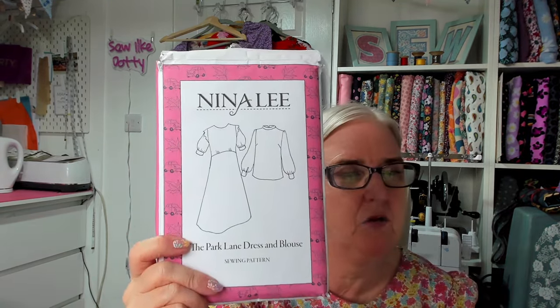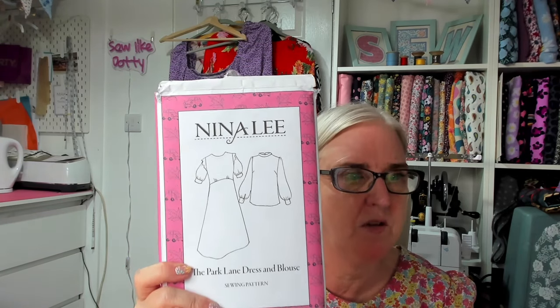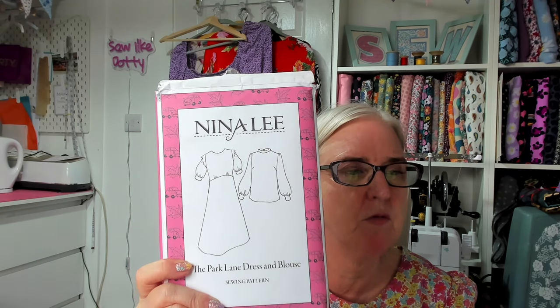So the first one that I made, and I am going to come back to this, is the Nina Lee Park Lane dress and blouse. I've not made the blouse, but I have made the dress. Lengthened the sleeve slightly, didn't put the shoulder ruffle on, and I really, really like it. They just don't quite fit me yet. They're in the loft.